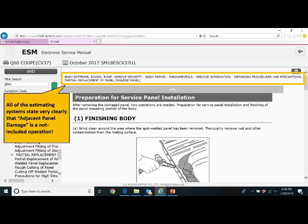I put in here repairing procedures and precautions on a welded panel. And it said right here, after removing the damaged panel, 2 operations are needed: preparation for service panel installation and finishing of the panel mounting portion of the body. Grind clean around the area where the spot welded panel has been removed, thoroughly remove rust and other contamination.